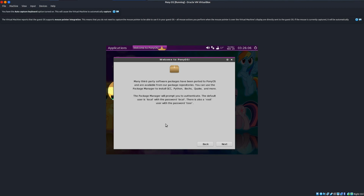The package manager will prompt you to authenticate. The default user is local with the password local. There is also a root user with the password tour, spelt weird.